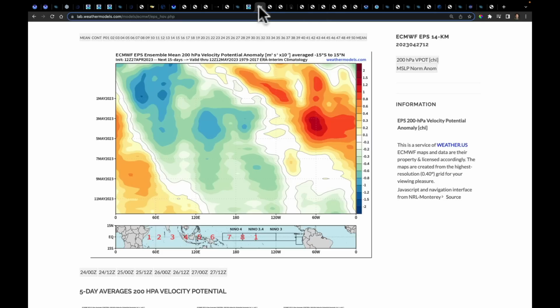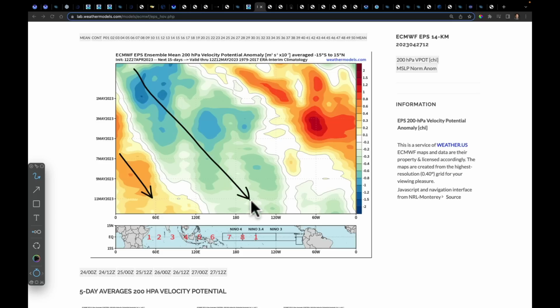And this is my main case for you today. The MJO is one of our most dominant sub-seasonal and short-term weather teleconnections. And when I look at it, there are the phases 1 through 8. What we're looking for is sinking air in these colors and rising air in these. So there's sinking air coming across Africa into the Indian Ocean over the next 15 days. There's rising air that's coming from the Indian Ocean out into the Pacific Ocean over the next 15 days.